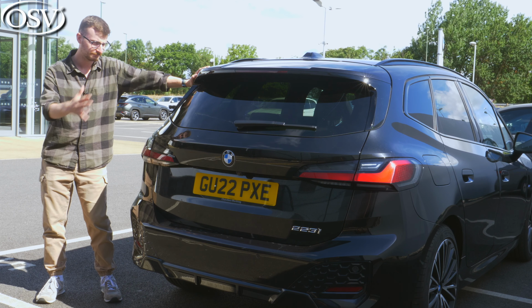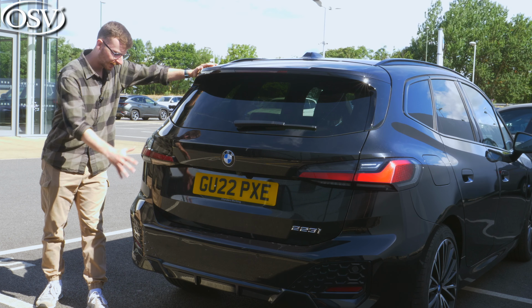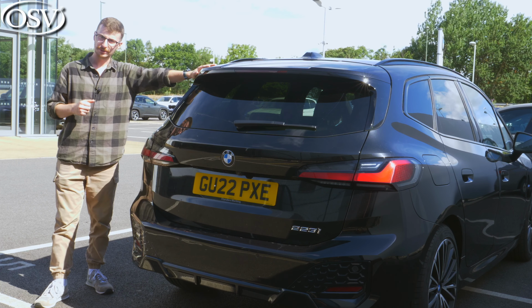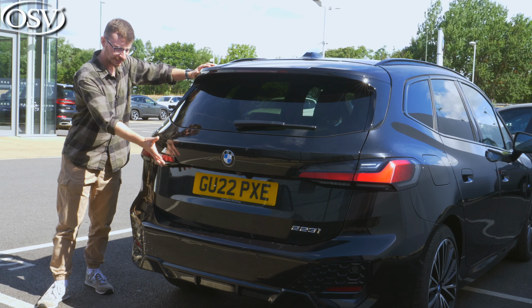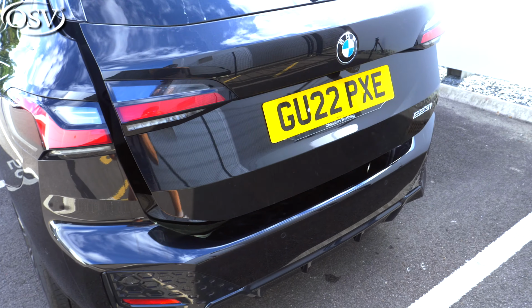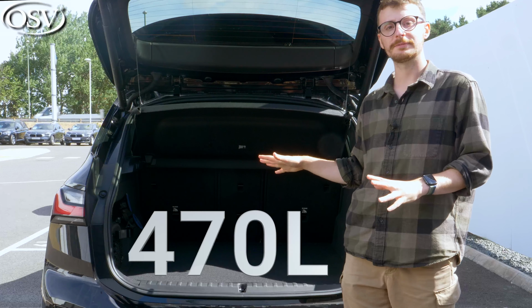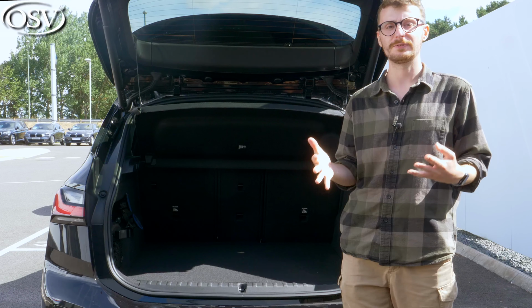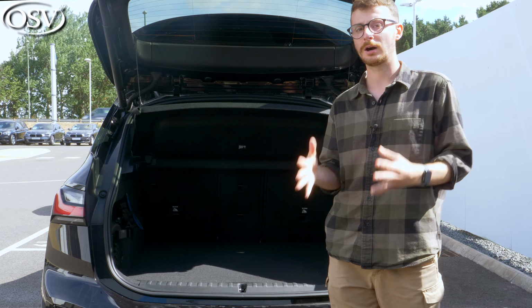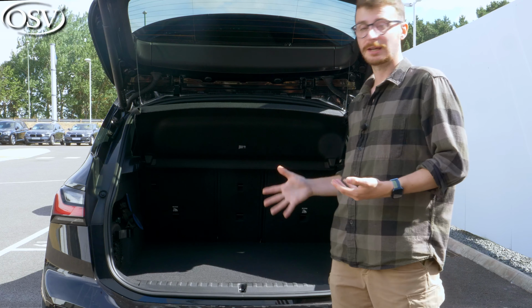I love the design of the rear end. It's sporty and muscular with that slight roof spoiler and prominent rear apron. I like the design of BMW's new LED taillights as well, they're narrow and they just merge onto that tailgate seamlessly. Upon opening the standard power operated tailgate, you're rewarded with 470 litres inside here. That reduces down slightly to 415 litres if you opt for the plug-in hybrid variant, but this is enough room for a small buggy or 3 to 4 carry-on suitcases.